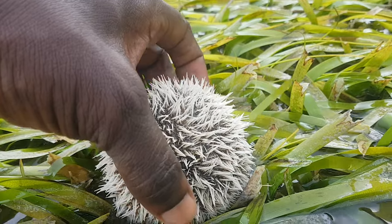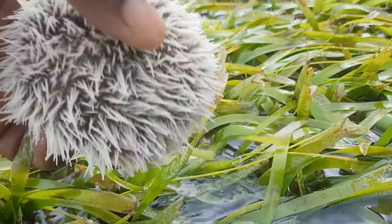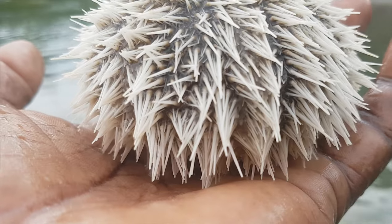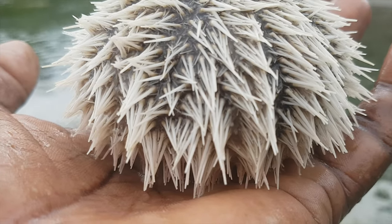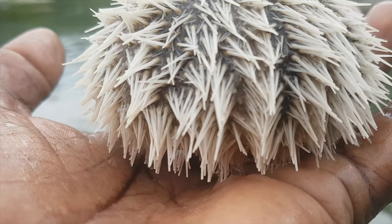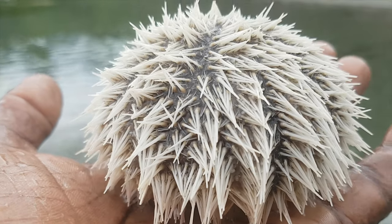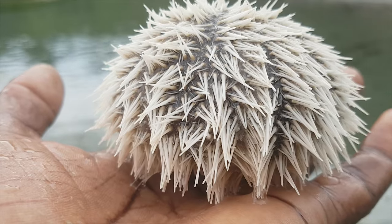They are dioecious, having separate male and female sexes, although no distinguishing features are visible externally. Although algae are the primary diet, sea urchins also eat slow-moving animals.